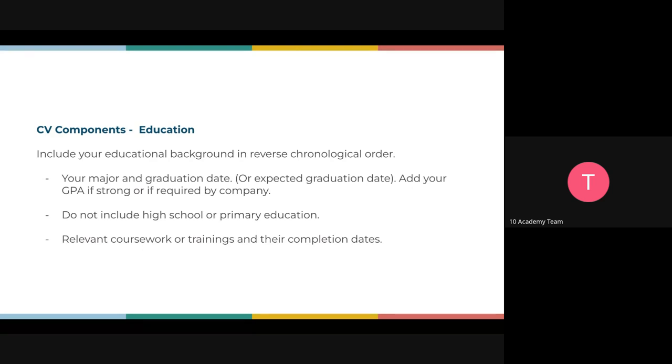And this is not actually necessary to many companies. They do not really consider what GPA you got. They just consider that you graduated. But if it's really good to show off, put it there. It may sell big time. And then do not include high school or primary education, of course.